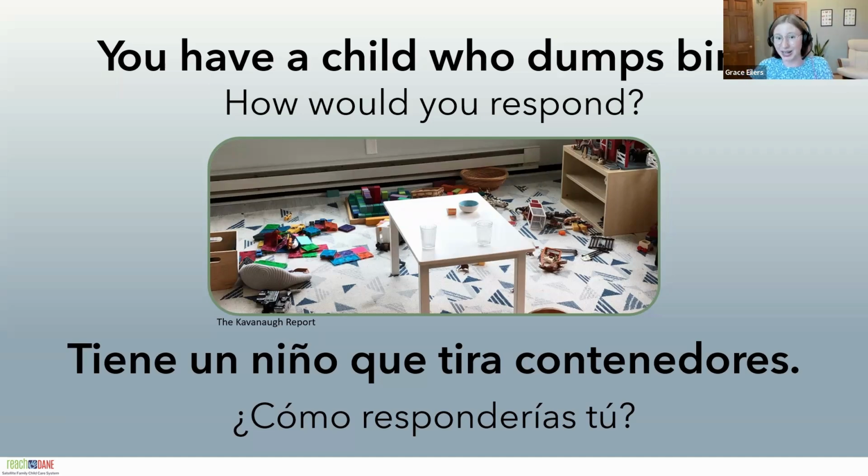This is just to get us thinking about, in this moment, how would you currently show up? And then we're going to compare it to how a Montessori guide would approach this situation.